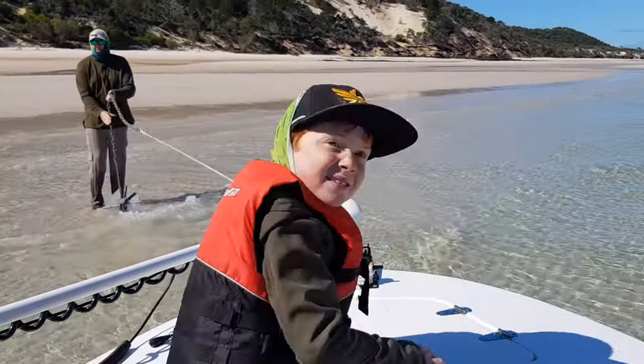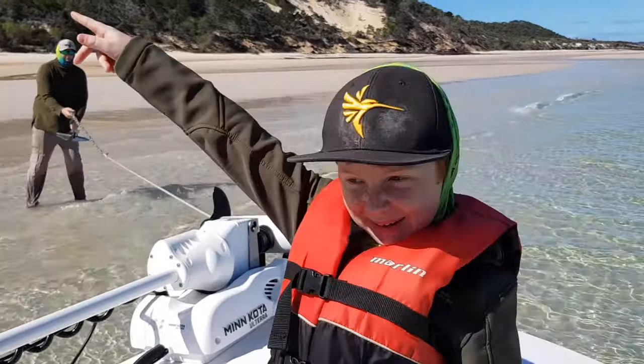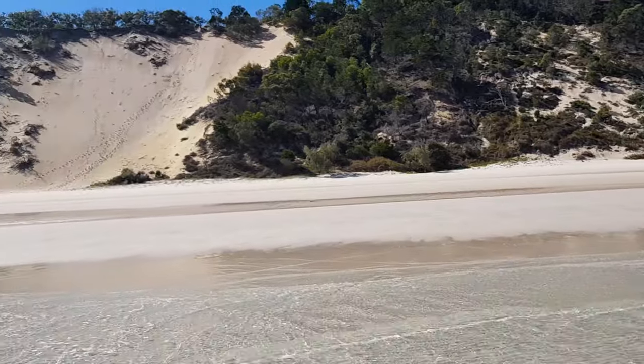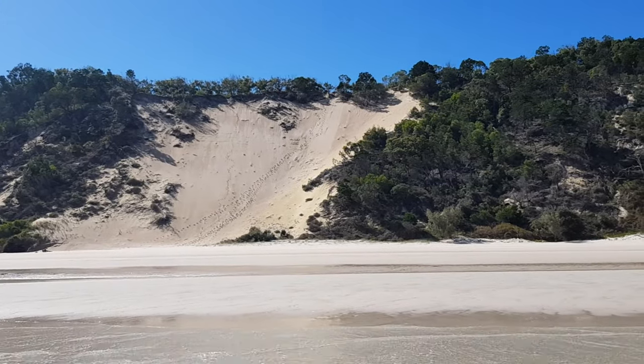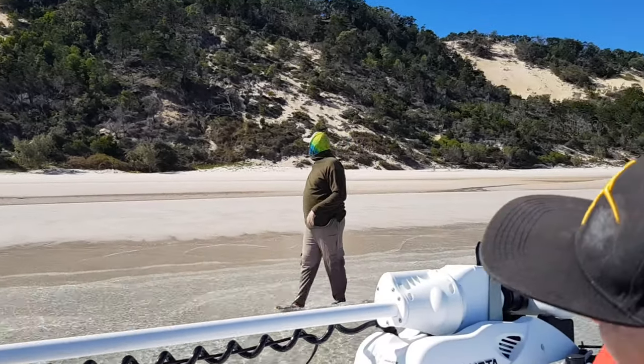Hey Elliot, what do you think about this spot? I'm going to climb to the top there. The top of where? The cliff. Wow. That looks a bit steep and scary. We'll see. We'll go have a look, hey? Looks like lots of things to explore.